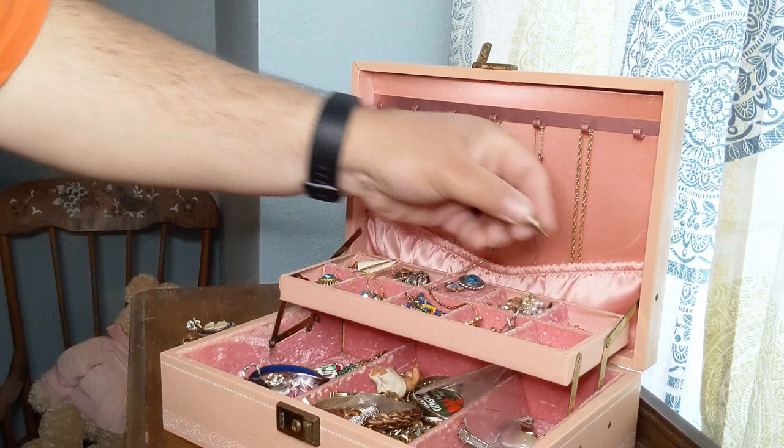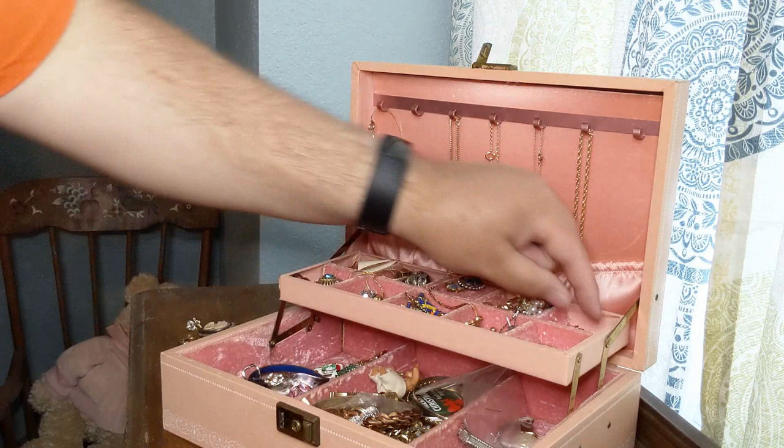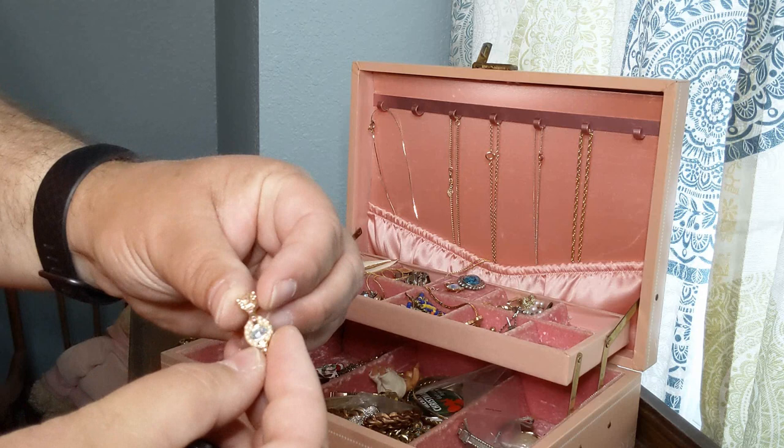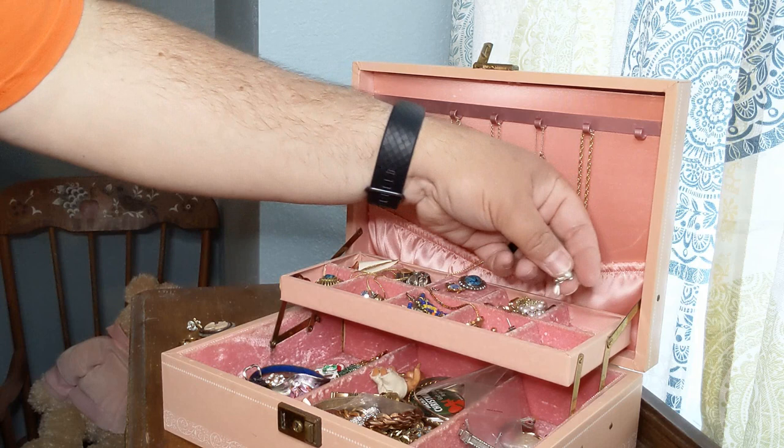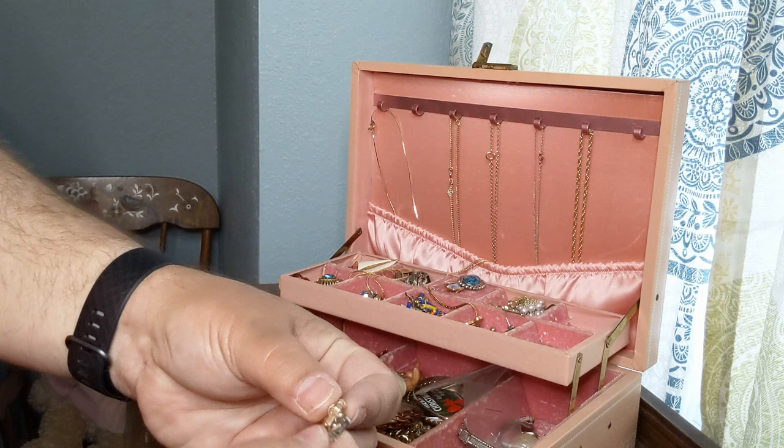There is a lamppost pin. That looks like a bowling pin. I don't know. No, it's a guitar or some sort of musical instrument. There's another one. A couple of old clip-on earrings, nothing too special there.